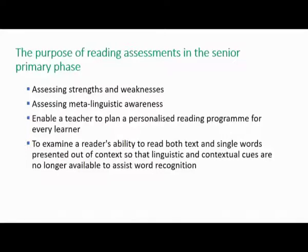So it assesses the strengths and weaknesses, it assesses meta-linguistic awareness, it enables the teacher to plan a personalized reading program for every learner. So if they have problems, if they are struggling in a certain area, the teacher knows where to focus. And it also examines a reader's ability to read text, but also single words. So reading a sentence or a paragraph, but also words on their own. And this will also then show where maybe some problems are coming out.